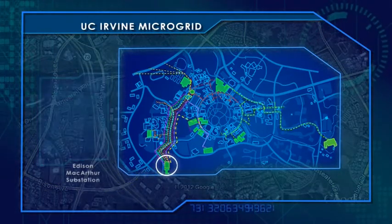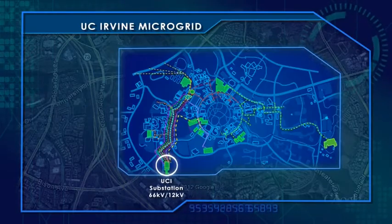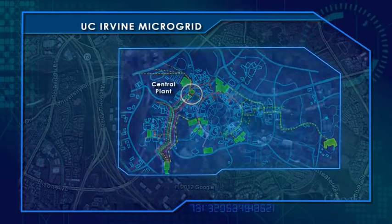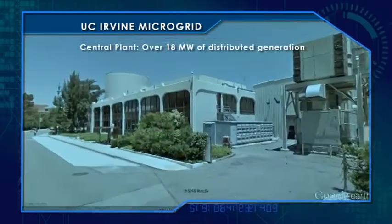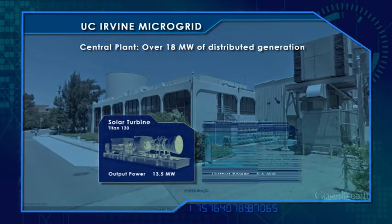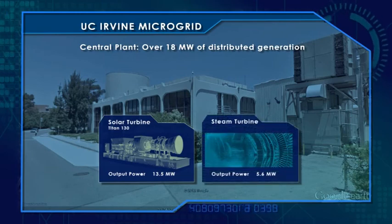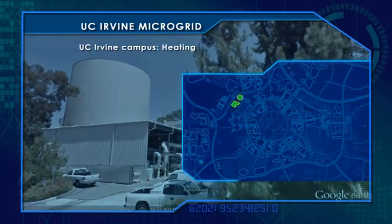A microgrid, comprised of 9 12-kilovolt circuits, serves as the electrical backbone of the field laboratory. With over 18 megawatts of distributed generation, led by a state-of-the-art 13.5 megawatt gas turbine engine and a 5.6 megawatt steam turbine, as part of the campus central plant, these generators not only support the provision of electricity, but also help meet the cooling and heating requirements.